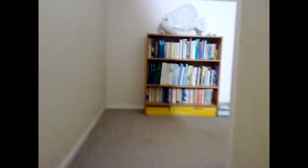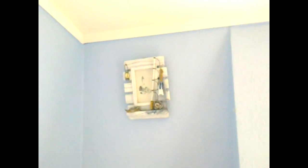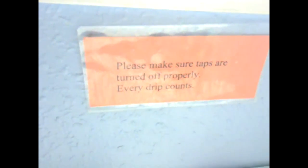So that's the lower levels. We go up the stairs. I should point out this wonderful lighthouse piece of LED lighting here. I'll do a photo of that too. But yeah, upstairs we're straight into another bathroom, so another toilet. Lighthouse thingies on the wall, very nautical. Shower, we didn't use this shower. Little alcove. See, every drip counts.